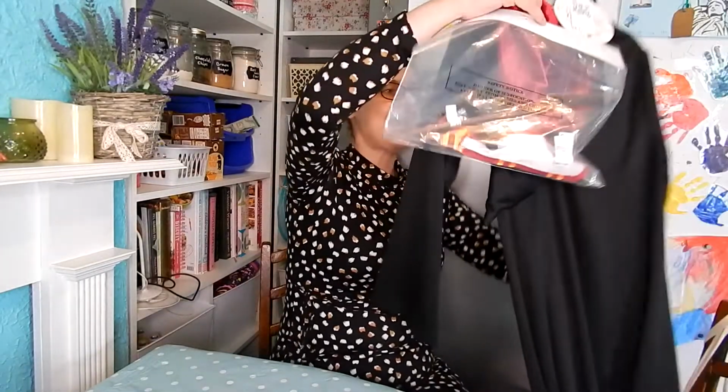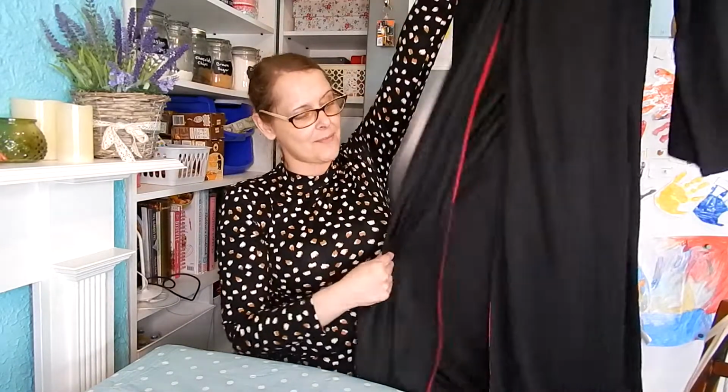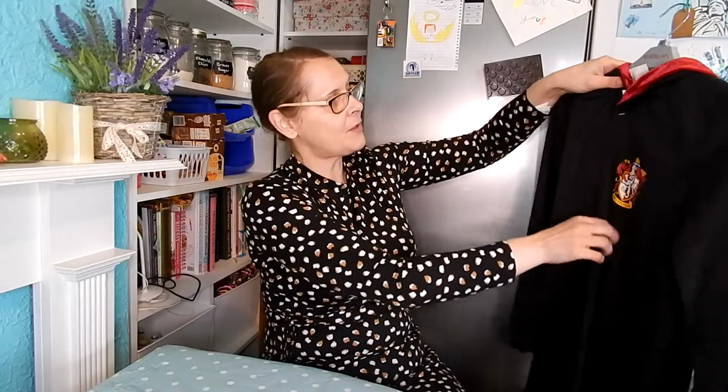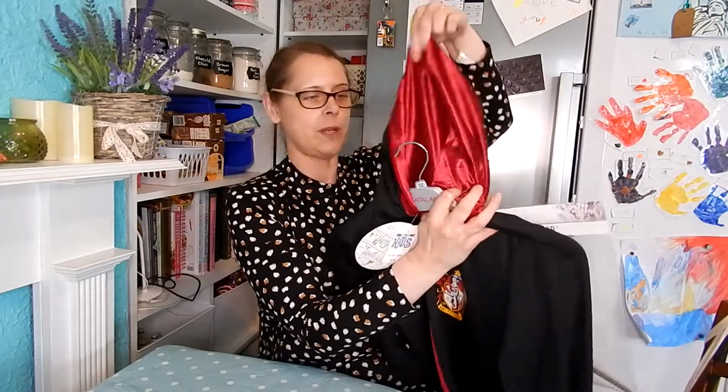However, Matalan were actually having 25% off their dressing up clothes, and luckily they had a Harry Potter gown, which I am so jealous of. I've got to admit, it's got a velvet lining inside. You've got the Gryffindor logo, quite a good hood, and then you've got a little accessory pack with the Gryffindor tie, the Harry Potter glasses, and Harry's wand.